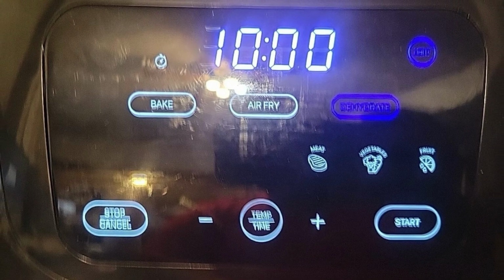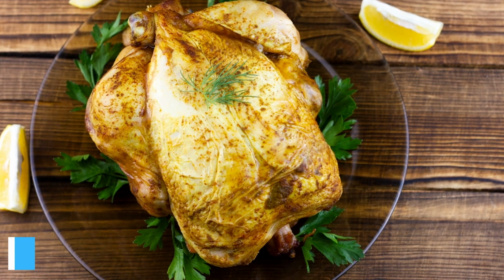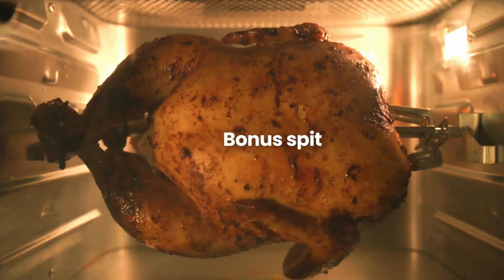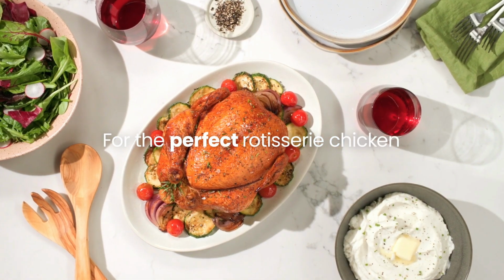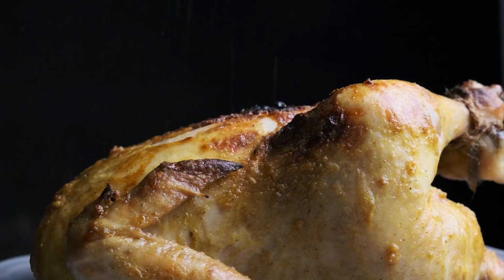The rapid air technology ensures your food cooks evenly and quickly, giving you that coveted crispy texture without the need for excessive oil. It's a healthier way to enjoy your favorite fried foods. The rotisserie function is a standout feature. You can easily prepare a whole chicken or roast, and the included retrieval tool makes it safe and simple to remove your perfectly cooked masterpiece.